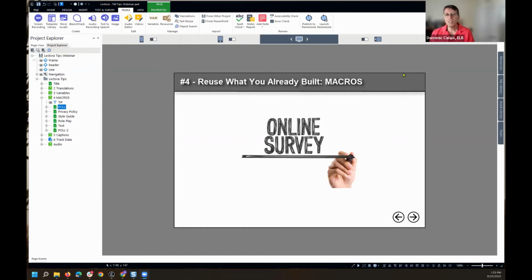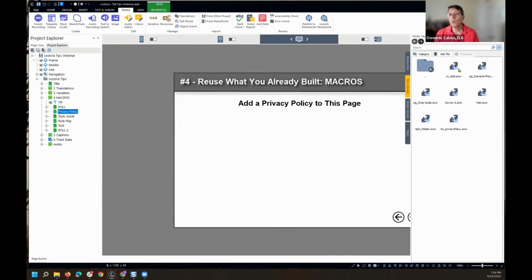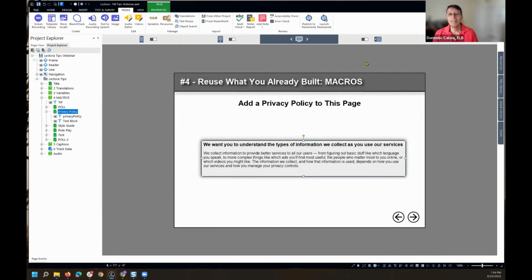That is very interesting. So let me show you macros. I'm going to click on this page, and I want to add a privacy policy to this page. Typically, companies will have the exact same privacy policy all the time. So instead of having to type it or copy and paste it, I'm going to go to my library, go into my macros folder, and this is going to be privacy policy, double click, and there it is, folks. So you can see not only is the text there, but all the styling and formatting is there also.